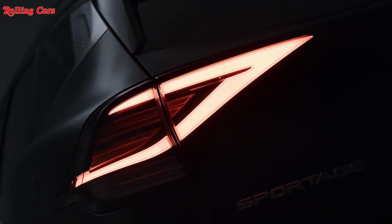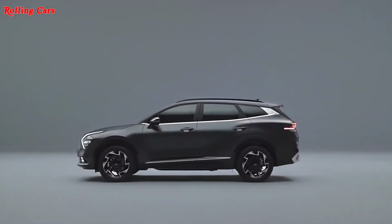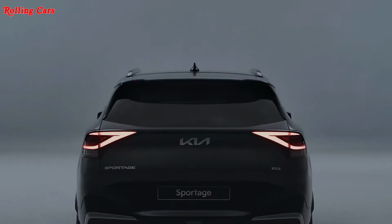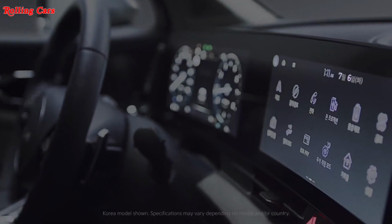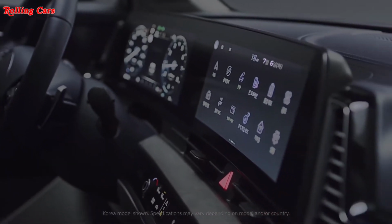In terms of engines, there's a turbocharged 1.6-liter gasoline unit with 177 horsepower and 265 Nm of torque. It works with either a standard 6-speed manual or a 7-speed, dual-clutch automatic.